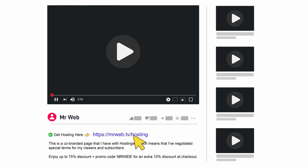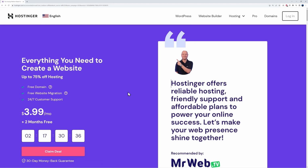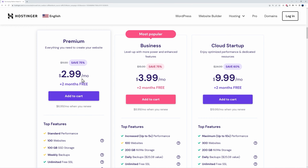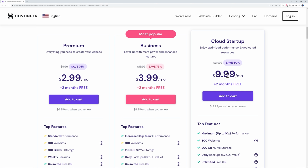So simply click on this link here. And this is going to bring you to this page. And again, this is a co-branded page that we have with Hostinger. So special prices, obviously, no special discount. If you scroll down the page, you'll find different plans. So as you can see, start from only $2.99 per month. Next one up is $3.99. And then the cloud startup is $9.99.